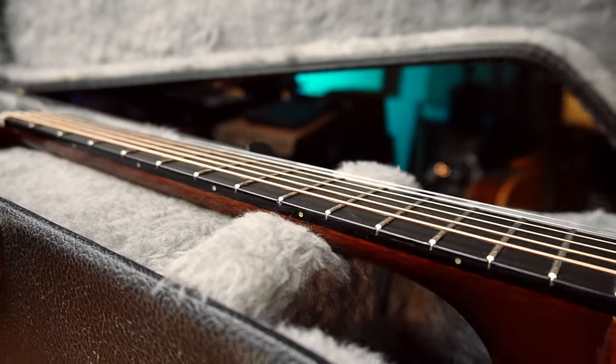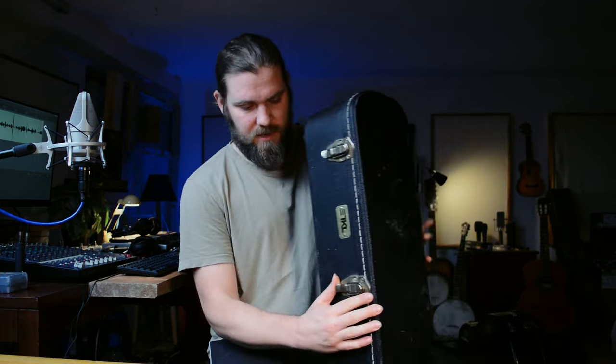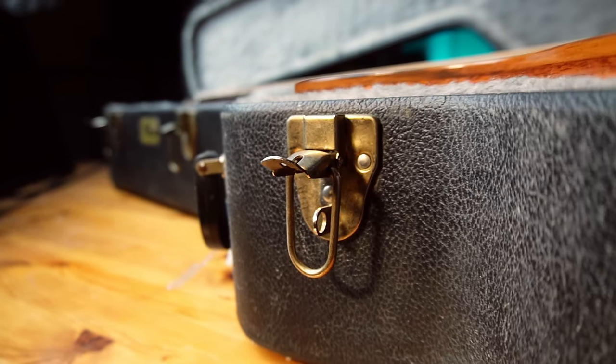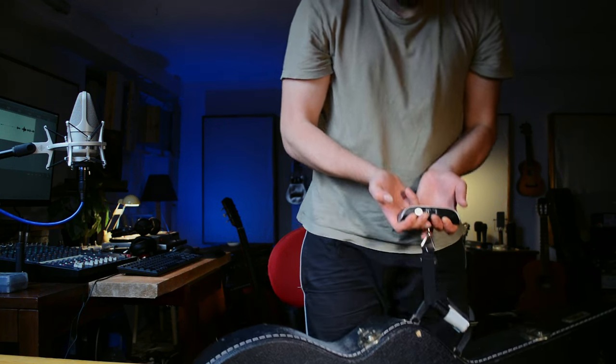So this is the TKL hard case. Very typical kind of hard case. It's made of wood. It protects it very well. It will do a really good job. Standard kind of latches like this. The benefit with this one is it protects it very well because it's a hard case, but the drawback is it's quite on the heavy side. That is 7.8 kilos.